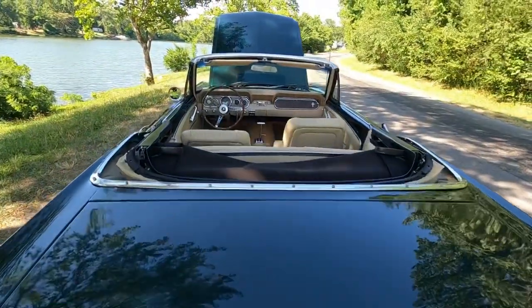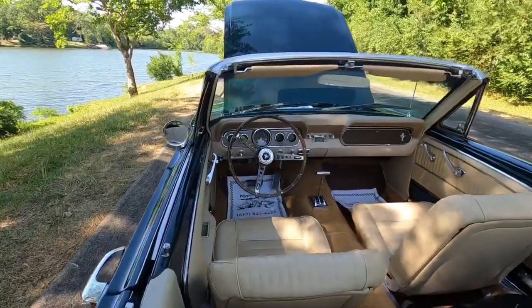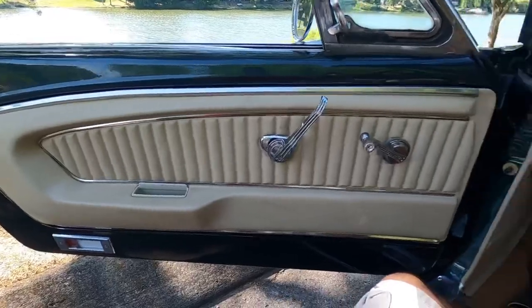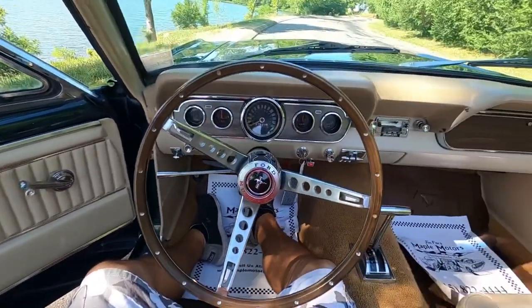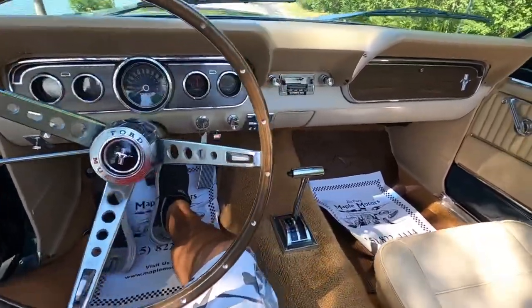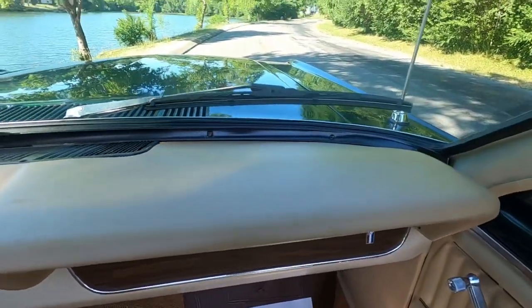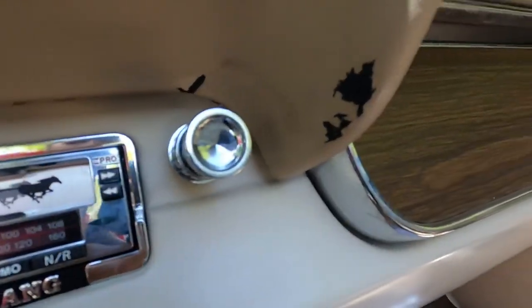It's about that time. Let's go for a ride. Checking out the interior. Place those bets. You think the horn works on this one? Carpet's pretty clean. Dash looks good. I see a few little chips here on the bottom. I guess the dash used to be black and they painted it.